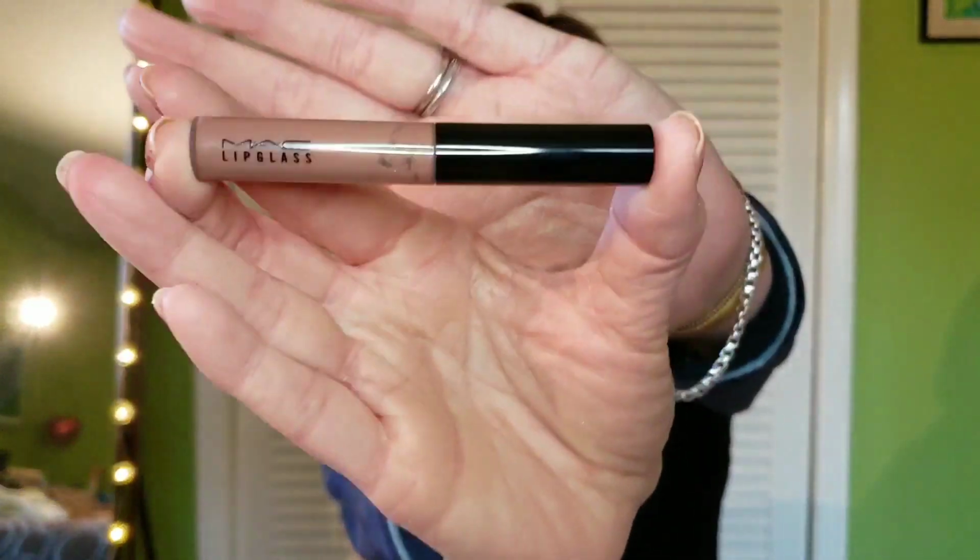Now, this color gets me a little nervous because it's a mauvey, purpley, grayish, brownish color. And I'm going to be honest, that typically is not the best color for me. However, the color I'm wearing on my lips is actually from the Sephora Play box, and it is a Bite Beauty in a very similar shade.